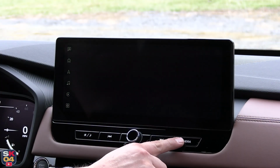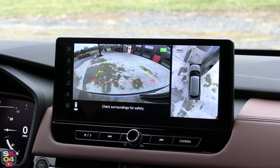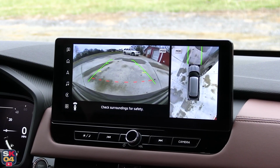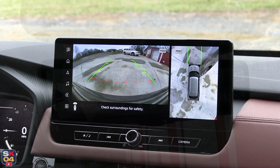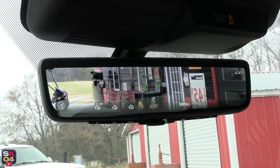Additionally, for the first time on a Mitsubishi, you also have an available digital rear view mirror with HomeLink, which, if you have things obstructing your rearward view, you can activate it, which pulls images from a rear camera to display an unobstructed view on the rear view mirror.